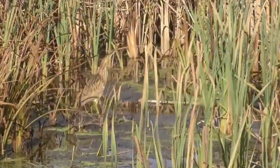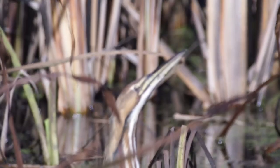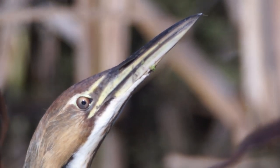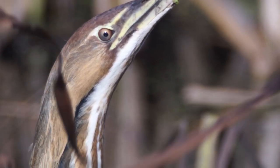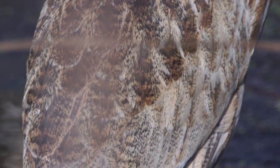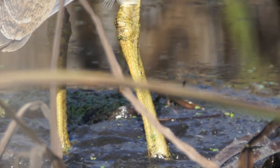American Bittern right here. Hey! Okay, we're gonna turn. Oh my goodness. In some ways, this is a better look than we've ever had, just because of the lighting.